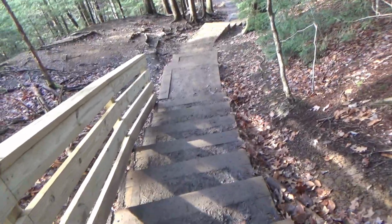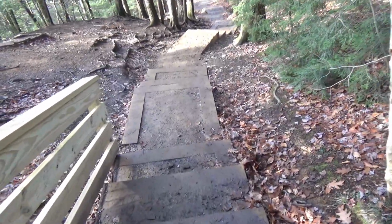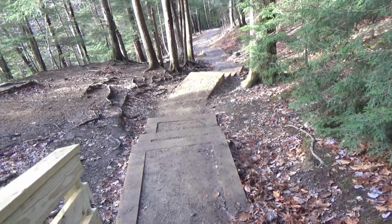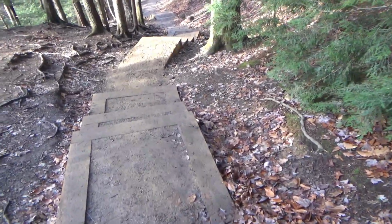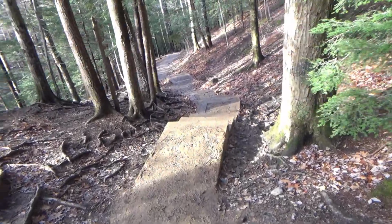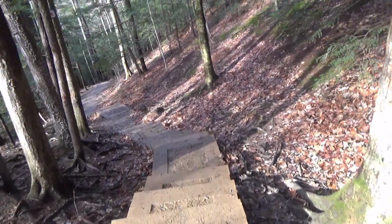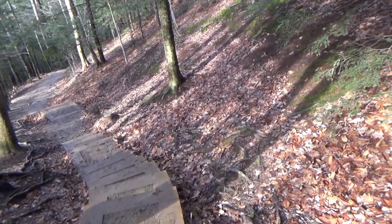I'm sure this is going to be a lot easier to walk up than it used to be. It used to be torture coming up on the roots of the trees. But this doesn't look bad at all. I won't film coming up because it'll make the video way too long.